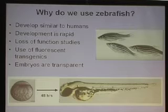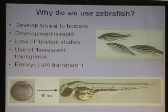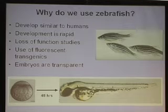Using genetic manipulations, we can do loss of function studies. In other words, examine what happens when a gene is not functioning. And we can make use of fluorescent transgenics. In other words, label a subset of cells with a fluorescent reporter, such as GFP or RFP, green fluorescent protein. The use of transgenics, in addition to the transparency of the embryo, allows us to follow cells in real time.